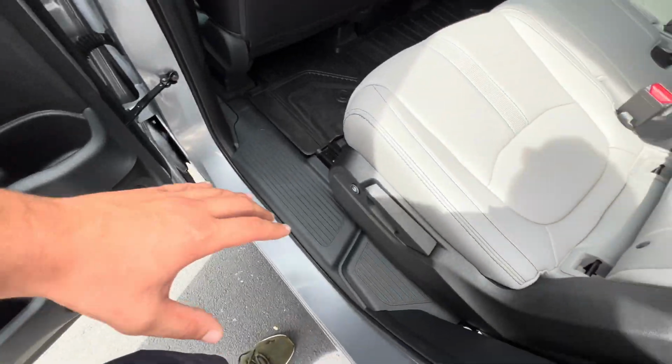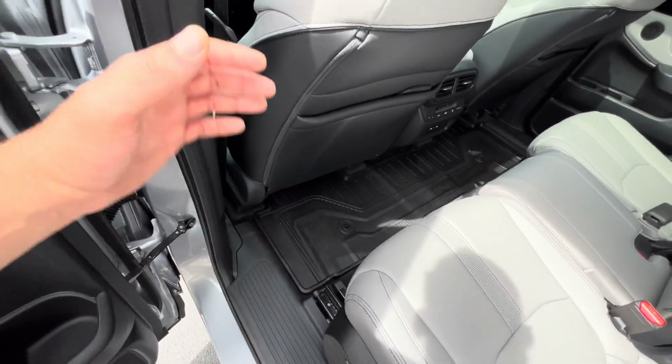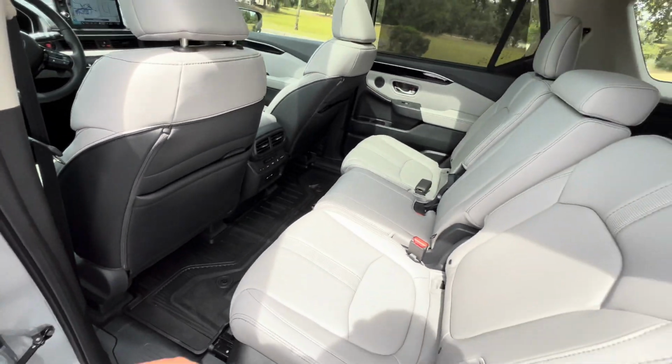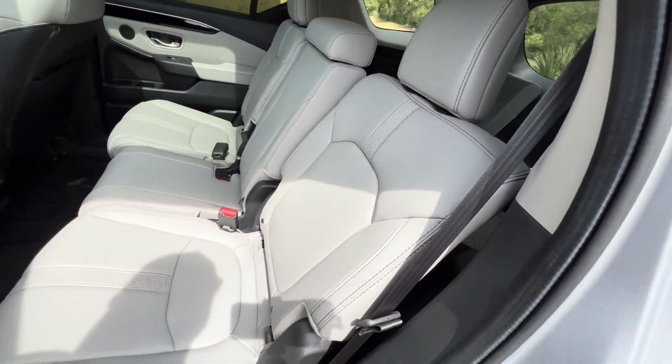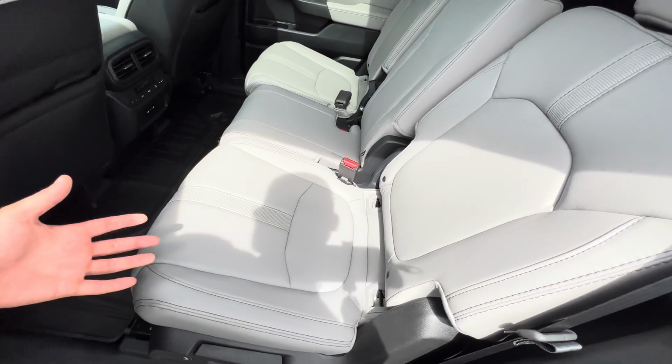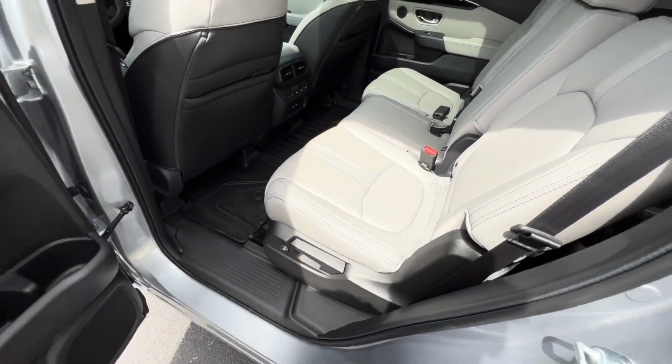Taking a step inside, I like these plastic steps so you don't get the interior all covered in dirt. And speaking of covered in dirt, we get standard all-weather floor mats. It's not listed on the sticker as an optional feature. The seats are still that beautiful gray, beige, whatever color you like to call it, with the cloth insert here too. You can slide and recline these rear seats as well.